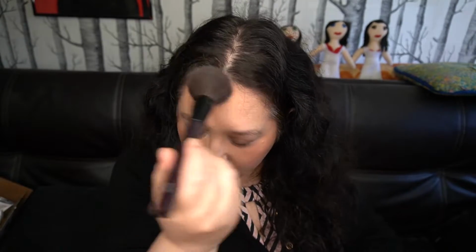And I've got this Ultra HD setting powder. I like this stuff because it's really finely milled. It doesn't look cakey. And it's made for digital video, really. So, and it works really well. So I think that looks pretty good. It looks kind of natural, not too shiny, not too matte.